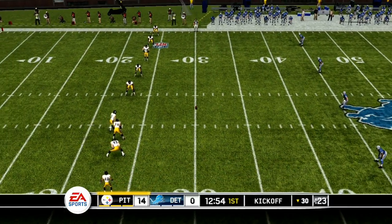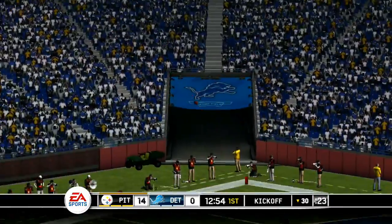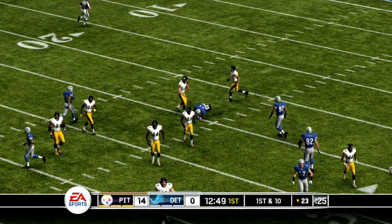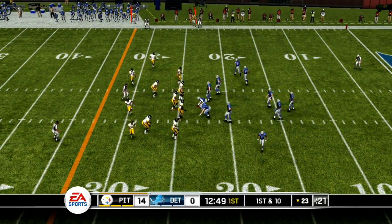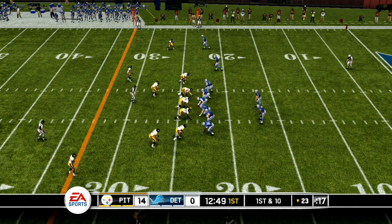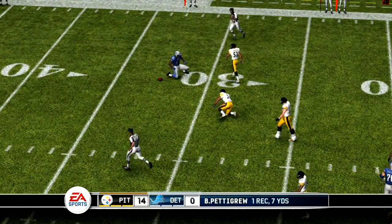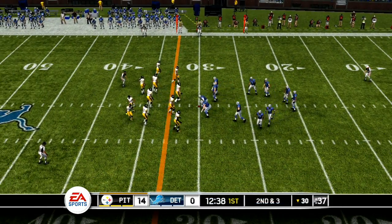Here's your sprint drive summary. Brings it back to the 23. We'll see what the offense does to combat their last mistake, which ended with the defense celebrating a touchdown. Dumps it out right. Catches it, and he's dropped. Pettigrew picks up 7 yards with that catch. That'll bring up second down.